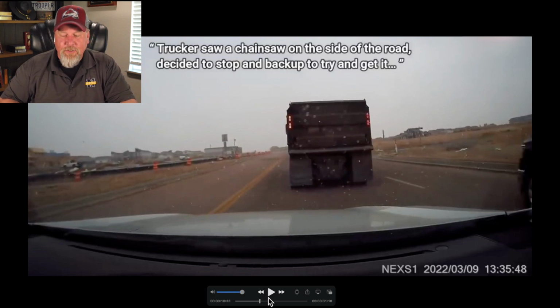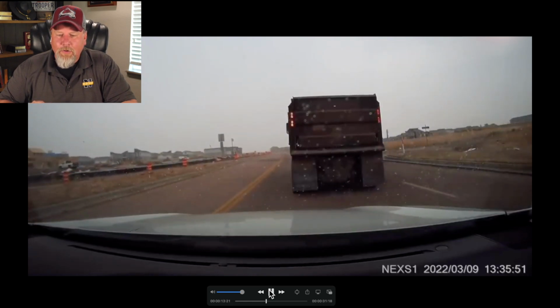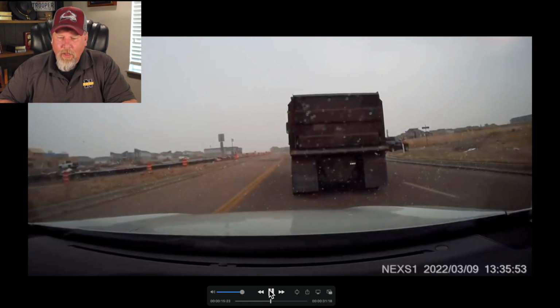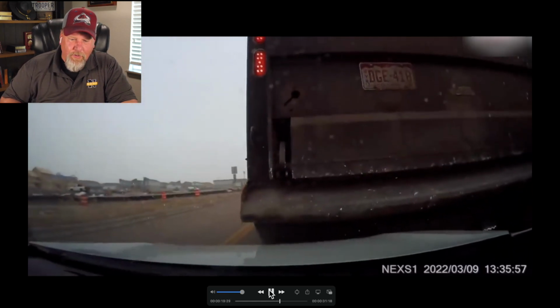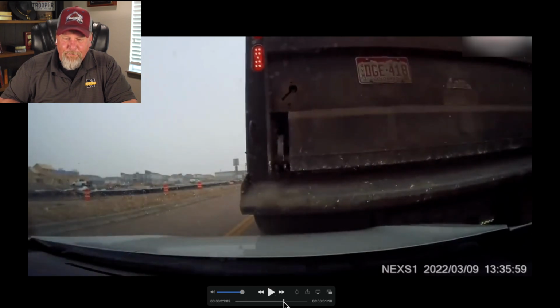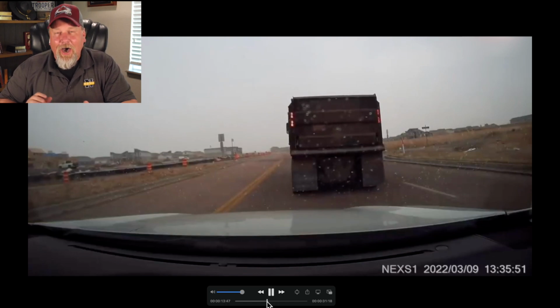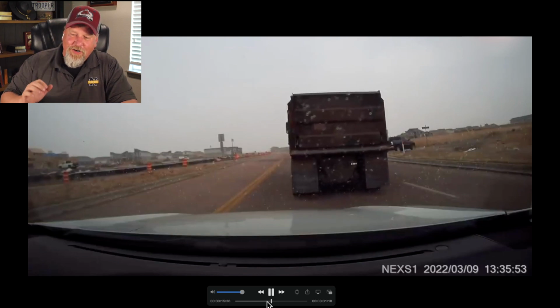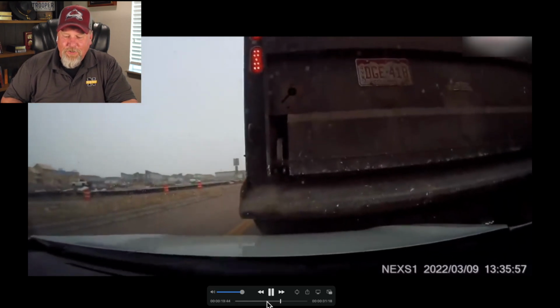Okay, we got a chainsaw. So the truck driver stops in the middle of the road. Everybody's saying, what in the world are you doing? And he is stopping. Is he backing up, or is the driver pulling forward? Okay, let's back that up. So this is the driver. This driver came up and stopped. And this truck driver literally just went through. He stopped, put it in reverse, and started backing up.